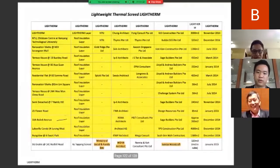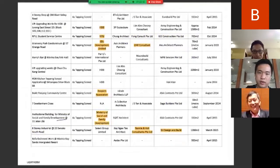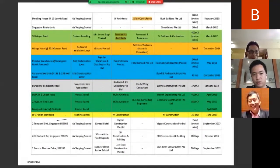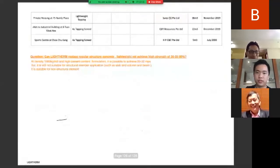I will highlight a few key projects. This is an SG enabled job done by Sunray. Also, we did a CDL job, and the consultant engineer is ISW consultant. We also did a people association project. We also did two projects by Boha Architect, Formworks Architect, and also Huaxia Construction, SH Design and Build jobs, and Samsung Construction jobs. So these are our references.